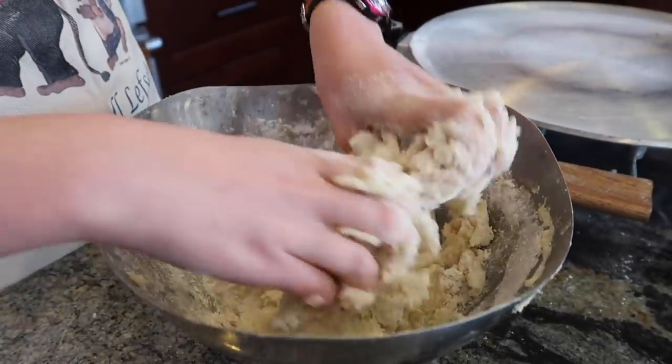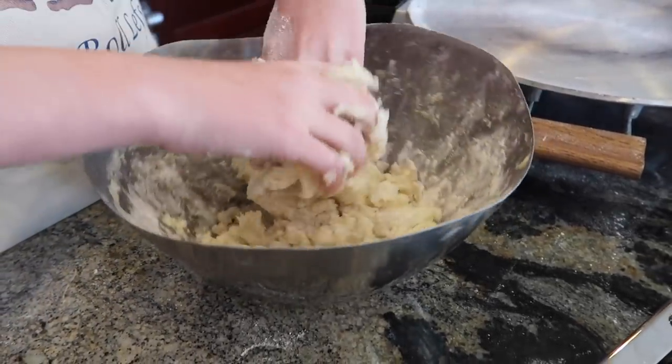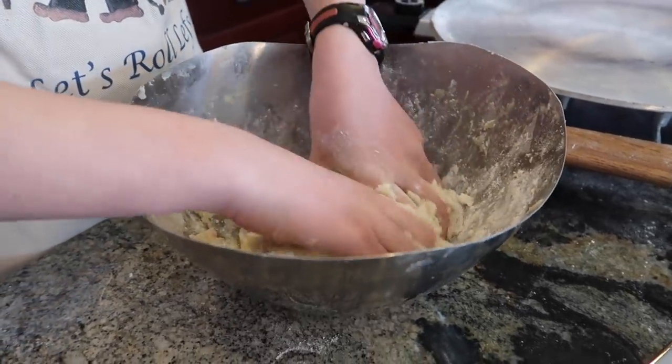So once she has it all mixed together, you want it to not stick to your hands. Now, my mom and I make it just a little bit different, to each their own. There's a lot that you can play with.